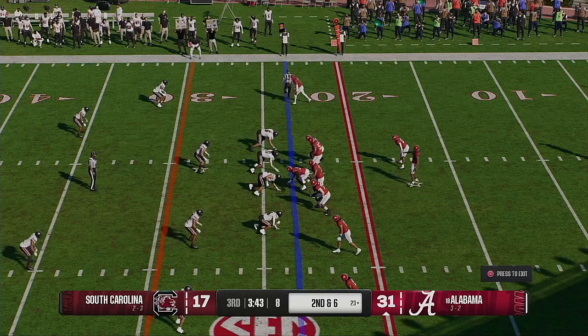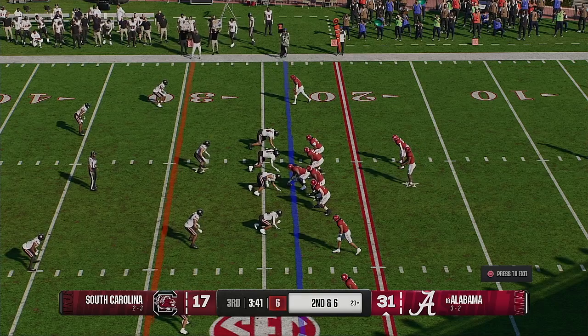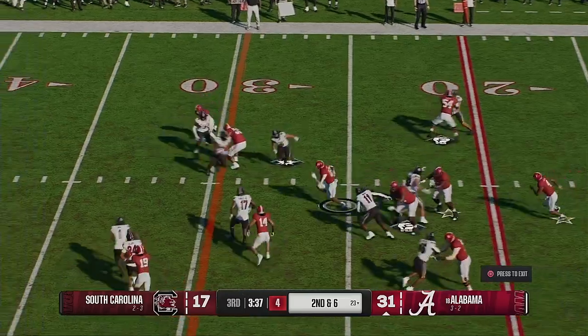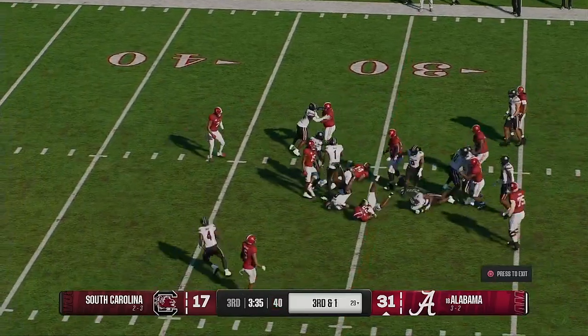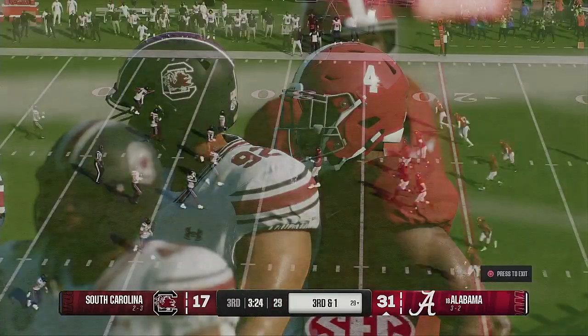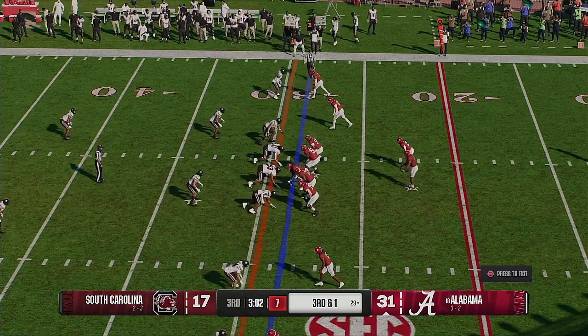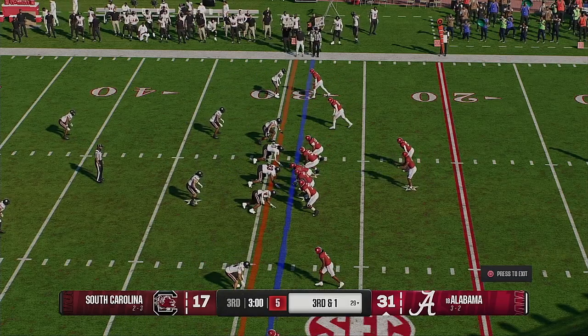Yeah, and it's just maintaining the lead. Keep doing what you've been doing. You got a big lead. Let's just keep piling it on until they find an answer. Rumbles ahead for a pickup of 5 to the 29. Ball spotted at the 29. Here they come on 3rd and short.